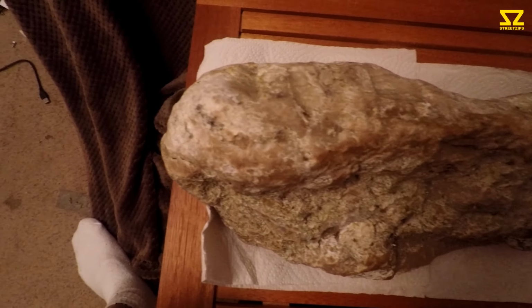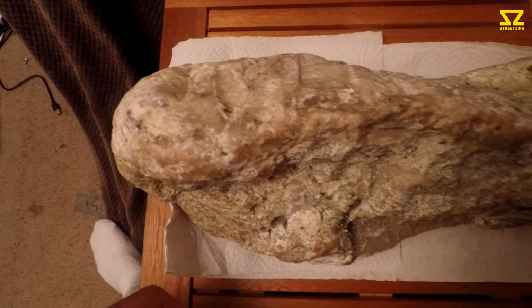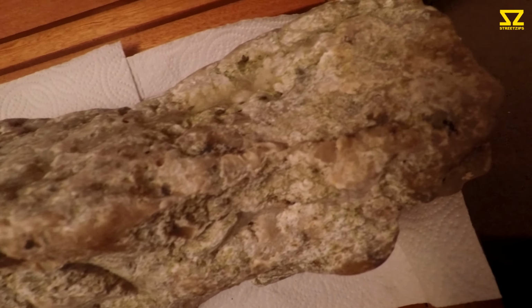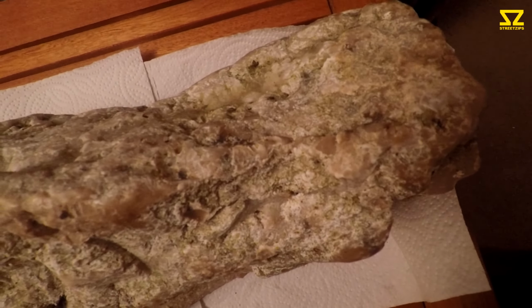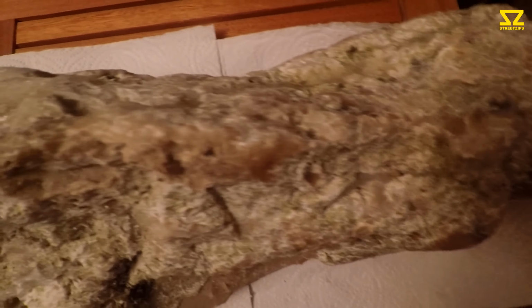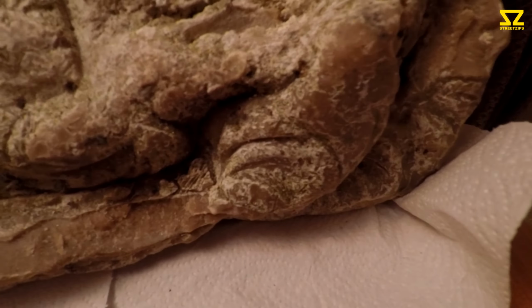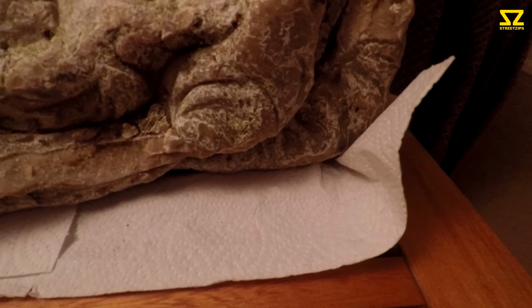Pretty sure he's going to ask me what it smells like. I've had numerous people smell this. It's weird, like a sweet, musky, sort of waxy smell to it. And weird patterns in it, if you look at it from that side.